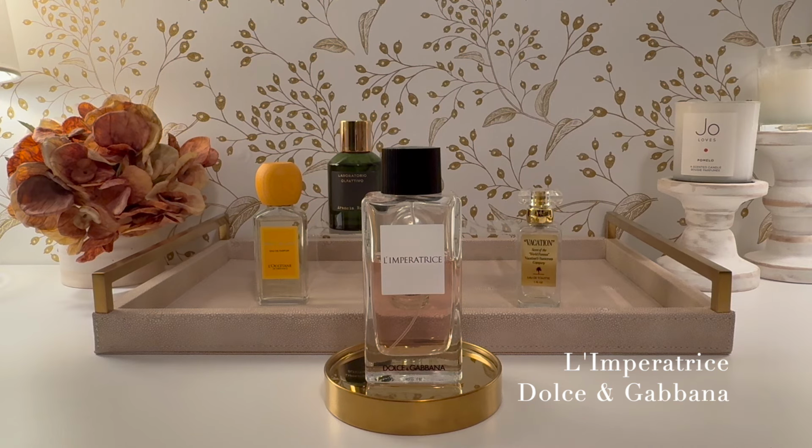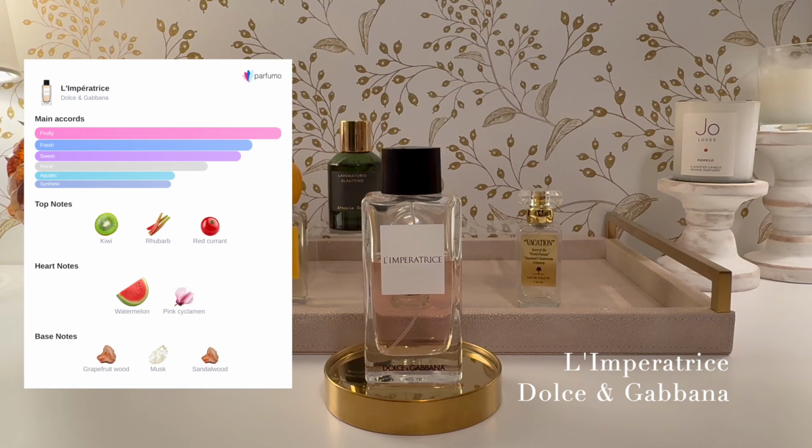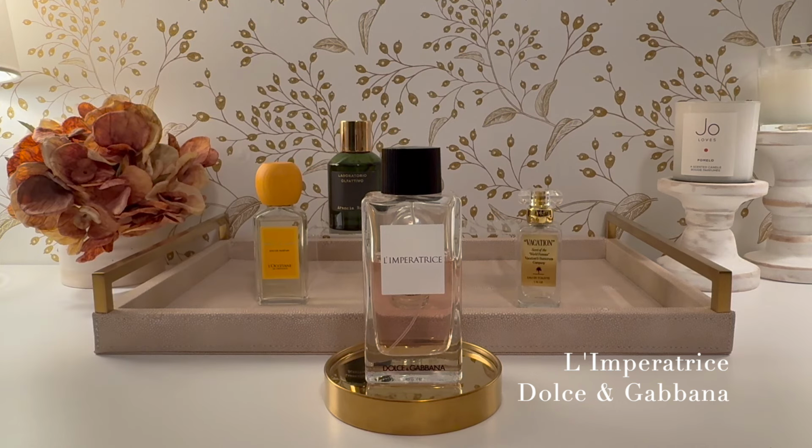It is sweet, but it's light and not too syrupy. It is so fruity. It's watermelon and kiwi and rhubarb, and there are some pink florals and just enough musk in the base to make it last semi-well. It's definitely not an all-dayer, but it's fine. And it's also a good one to respray because that initial blast is so delicious. You just want to be able to keep refreshing yourself with it over and over and over again.